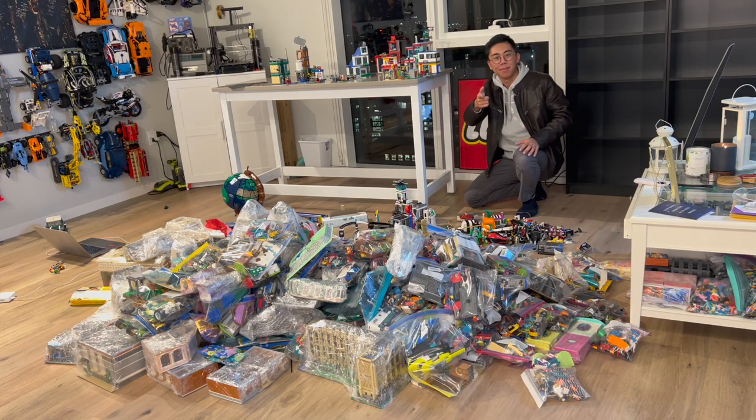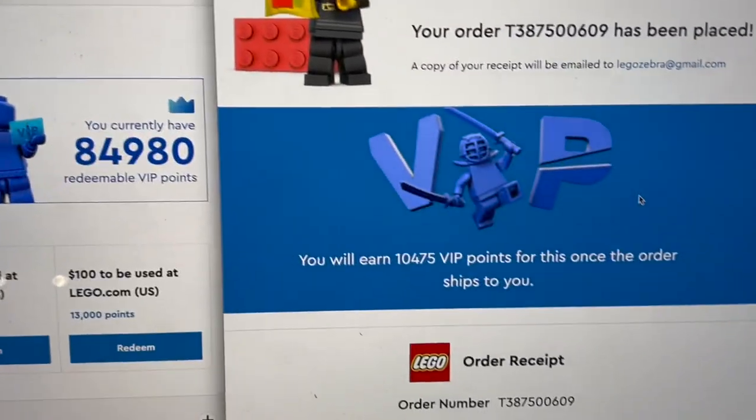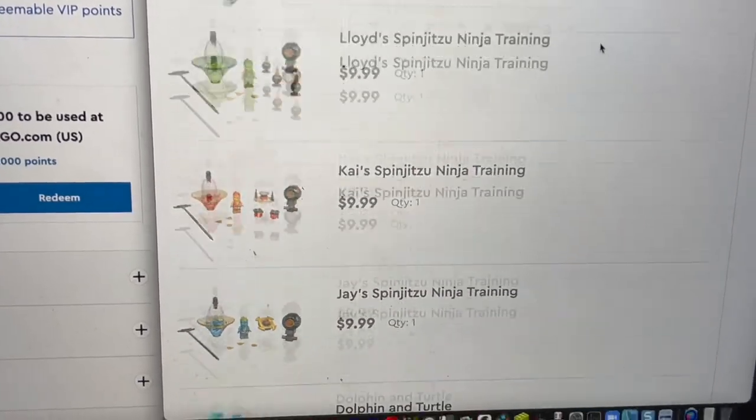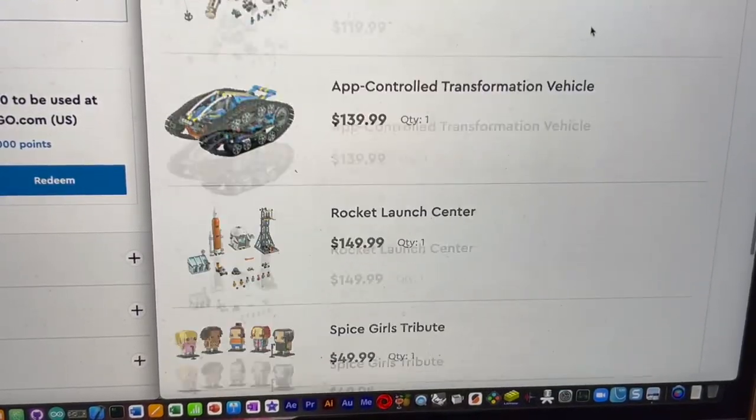We'll be right back. So this very, very important task I had to do was purchase everything for my March 1st LEGO order. So yeah, this is pretty much every single new LEGO set that released March 1st, at least the ones I was interested in. I had to quickly order them because I'm very afraid some of these are going to go out of stock.